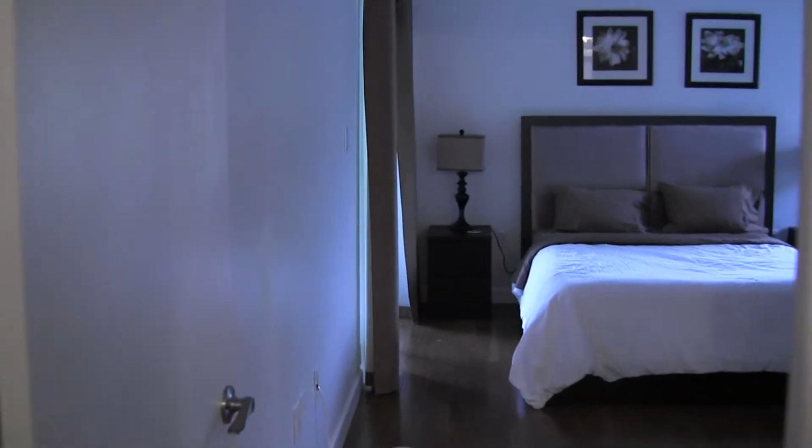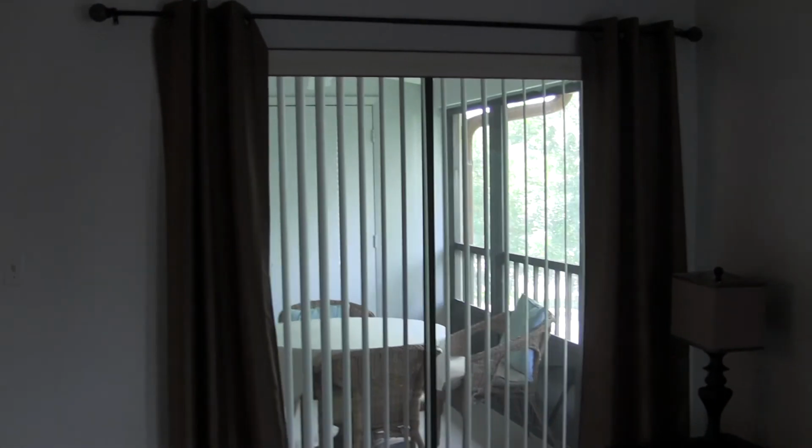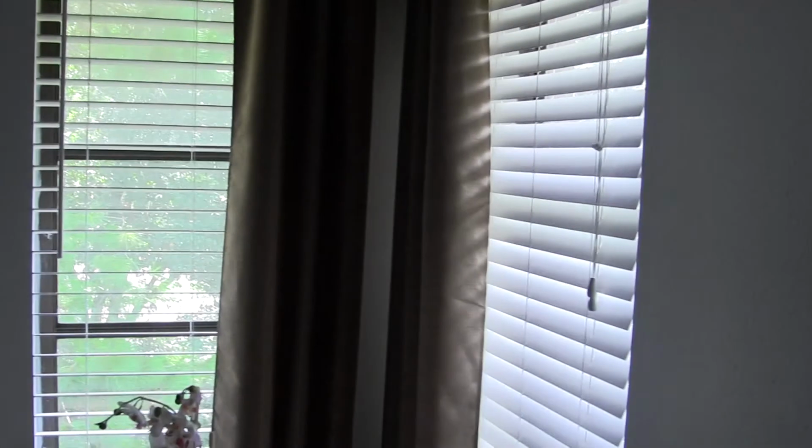And the second bedroom has a pocket door to the bath. And then we come around this way. And here's the master bedroom. Around to the right. Have your master bath, coming around this way, and then your master closet right here. Maybe I didn't get enough of this closet last time, make sure I get this. And then you're out to the patio there, and your two windows there.